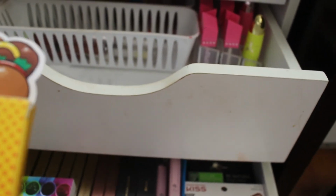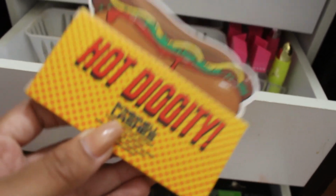I added to the other palette here, so I'm going to put those in there. I can just keep this there. And then I have these ones from... what is it called? Bombshell Cosmetica has a bunch of cute ones too.